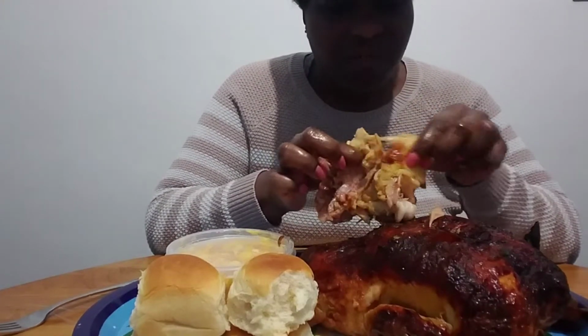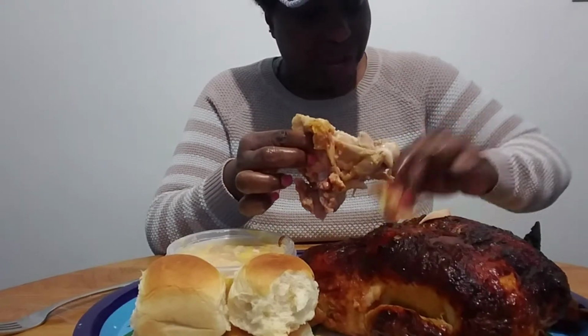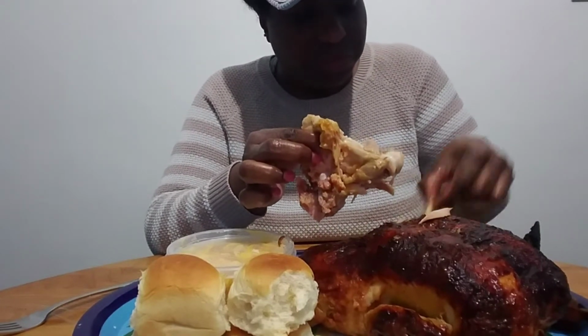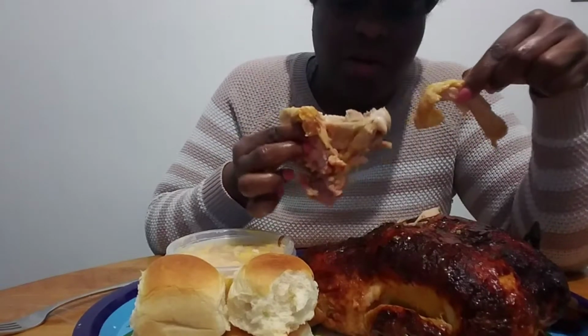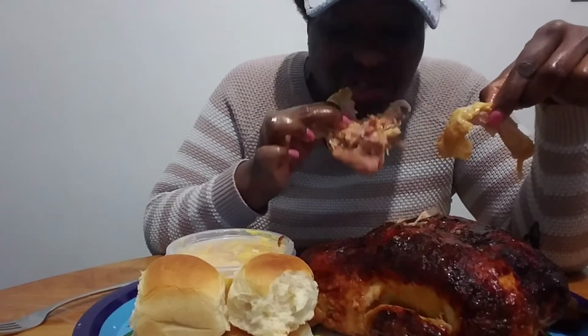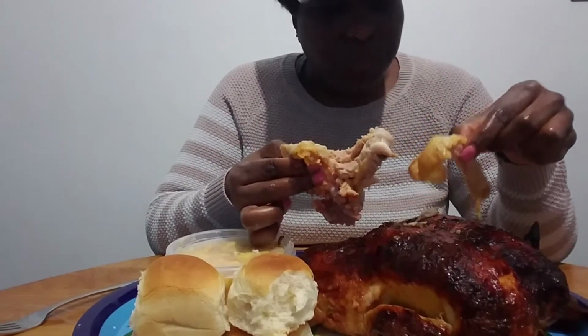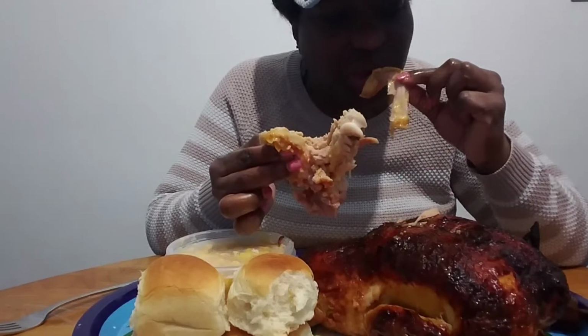How many of you guys love rotisserie chicken? Oh my god, I love rotisserie chicken. And I actually got this from Walmart. I got this rotisserie chicken from Walmart. Oh, I love Walmart's rotisserie chicken. And I love their fried chicken too.